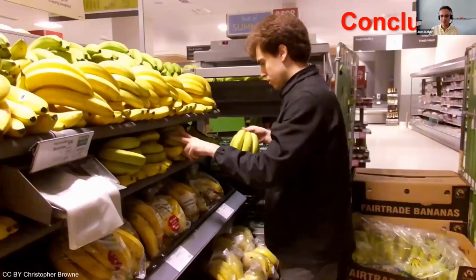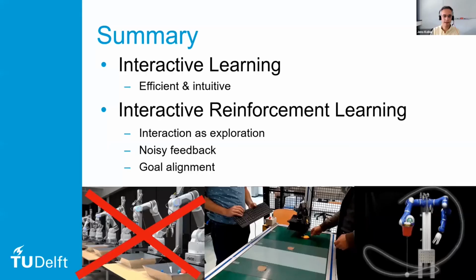But we're still quite a far away from actually making it useful in even semi-structured environments like a supermarket. And that's something we're currently working on to really scale those approaches up and see how far we can push them. So to sum up, having a human in the loop during the learning process can speed up the learning process quite a bit, and it's hopefully also intuitive for the human teachers.